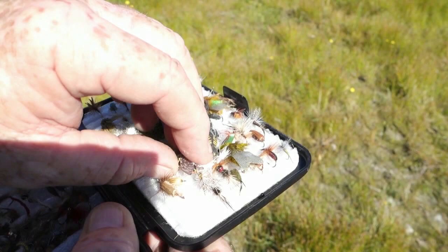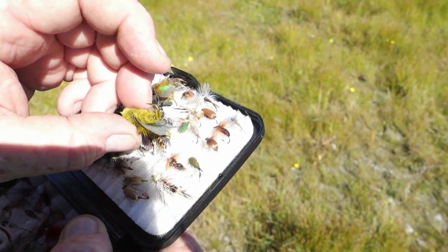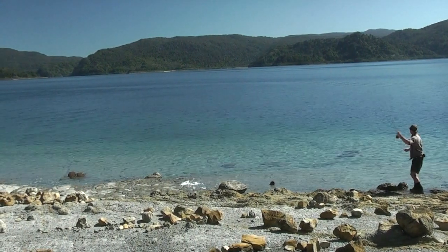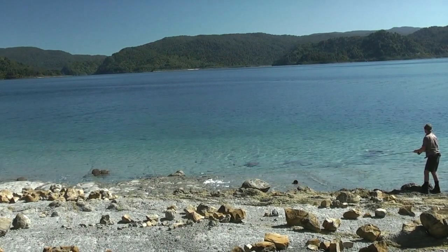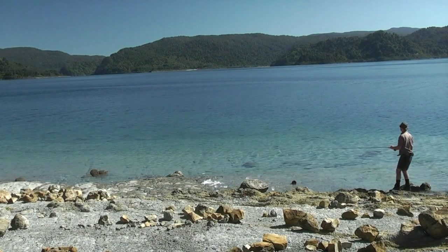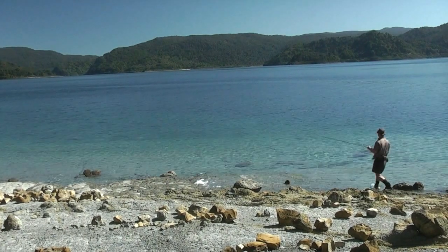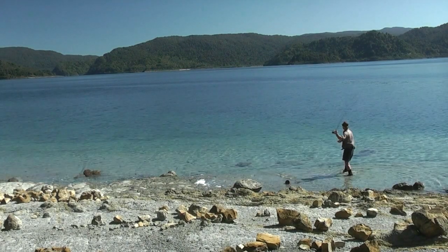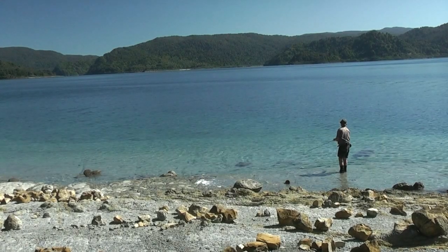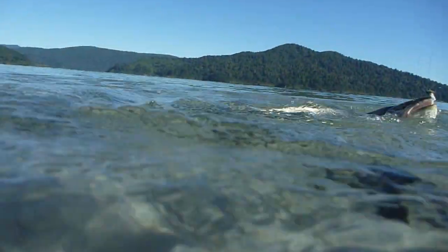During the short cicada season, the choice of fly is fairly easy. There's two options, a cicada or a bigger cicada. The larger the splash, the better. Sometimes cruising brown trout can appear from nowhere and snatch the surface fly quickly.